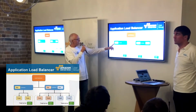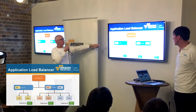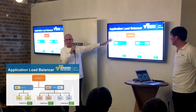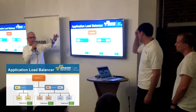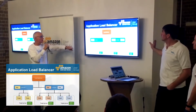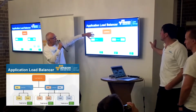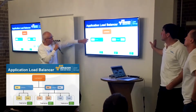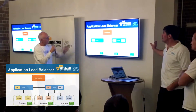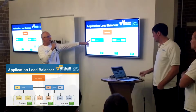Now, you'll see here we have rules. You have multiple rules on the listener, and with these the application load balancer will filter on the content of the header. So you've got the host, and you've got the path, or I think it's called the request URI. So you can then write rules to filter the incoming packets here and determine which one of these target groups they go to. And you can have, I think, up to 10 rules for each one, but you can probably get more.